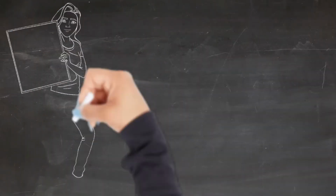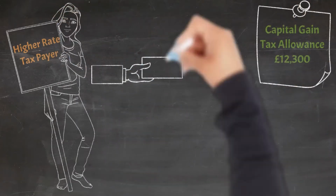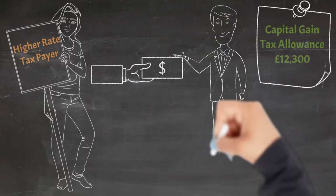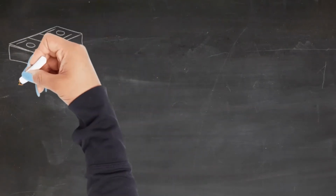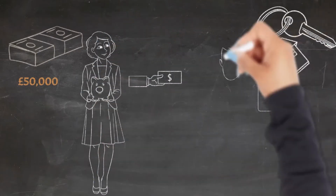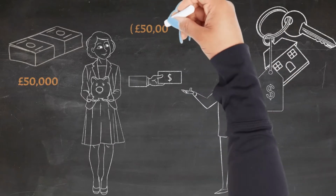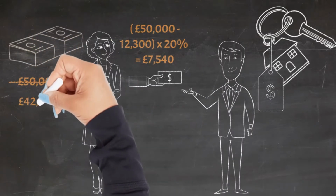And just so that you know, the tax shield actually makes a huge difference. To put it into context, if you are a higher rate taxpayer in the UK, then after considering capital gains tax allowance of £12,300 per year, you will have to pay the UK government 20% from that profit. Say for example, you've been investing your money for a couple of years now and wish to take out £50,000 from your investment account to pay for a house. When you take that money out, you will first have to pay the government £7,540 and will effectively be able to take out only £42,460.